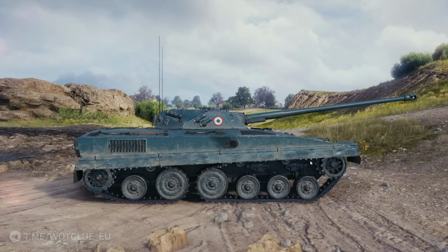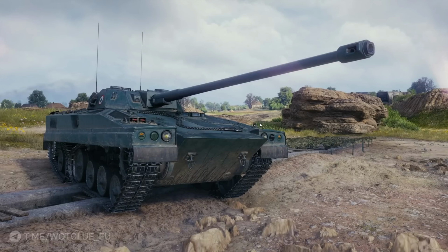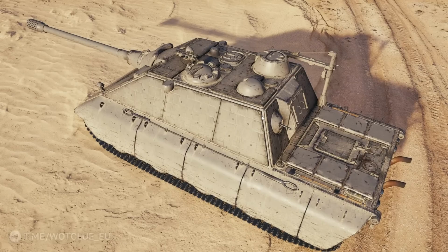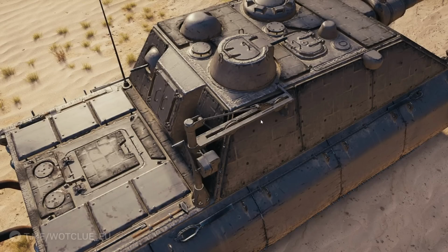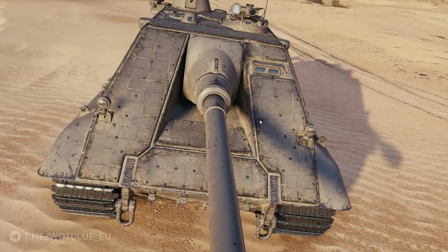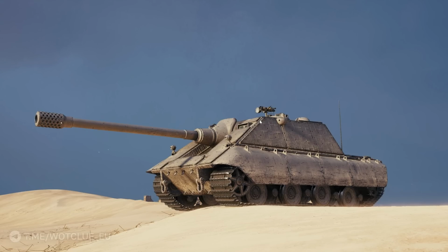Let me know in the comment section, and also what you think about the JagdPanzer E90. Weird ones. One is super beefy, hard hitting. One is very lightly armored, very lightly hitting, but a 10 shell magazine. That's a nice screenshot, by the way. That is a nice screenshot right over here.